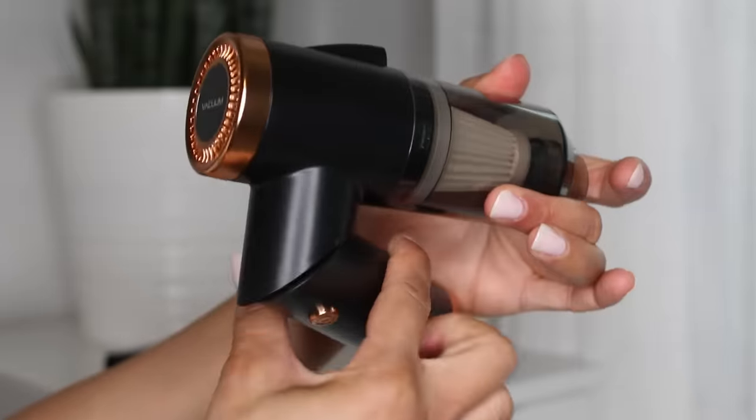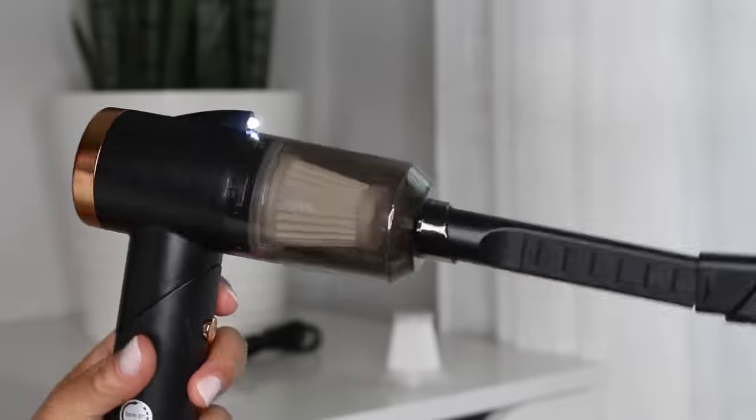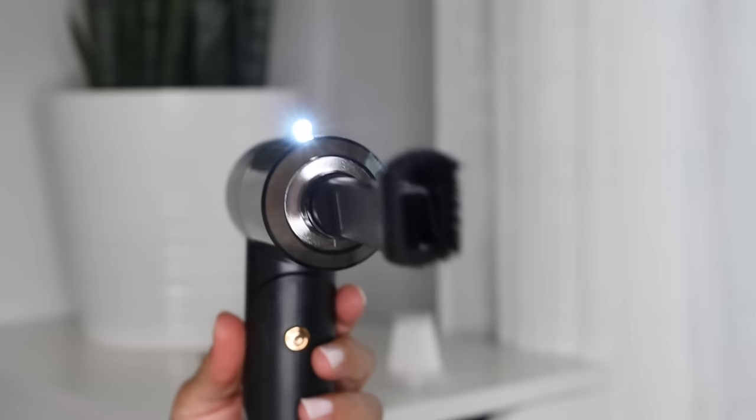It has the charger. It is rechargeable. Different nozzles. This one has a brush tip, and this one is just really tall and skinny. Oh, I didn't even notice this. It has a little light right here as well. So if you're getting into dark areas, like in between the seats, you can see with the little light.